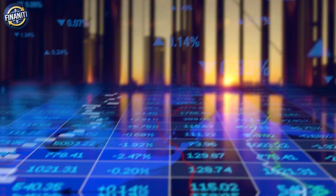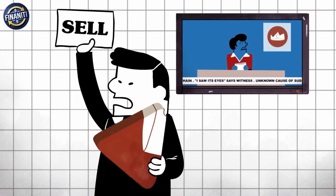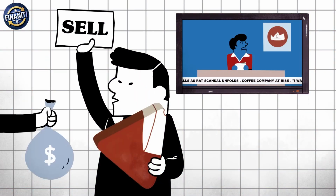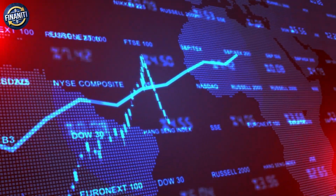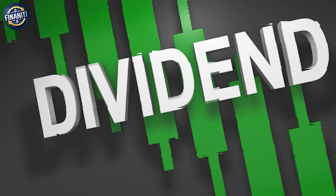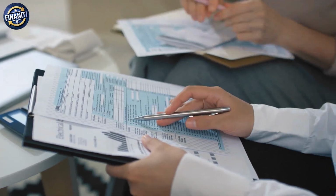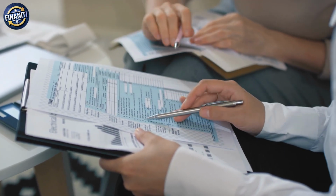But there's a catch. If you're given the option between stock or cash, and you choose stock, you might get taxed immediately. Also, when you sell, the IRS looks at the average cost of all your shares to calculate gains. Knowing how these taxes work helps avoid surprises. While stock dividends can delay taxes, always check IRS rules or speak to a tax pro. That way, your strategy stays tax smart.